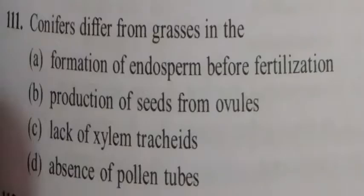Questions. Conifers differ from grasses in the. Answer is A. Formation of endosperm before fertilization. Explanation.